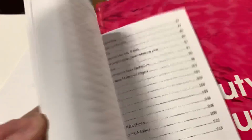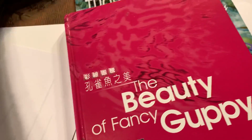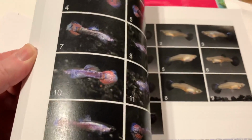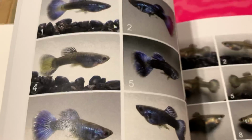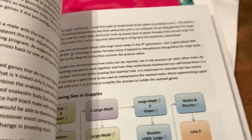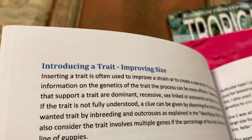This is a brand new book. This is from 2016. So, really nice fish. This is fantastic. And he just came out with a second book, Genetics for Guppies. I started reading it. I haven't gotten too far yet because I'm mostly working on fish tanks. Has some great pictures in it. Interesting looking fish. These are obviously a lot of crosses that were done. I'll try to get to reading it so I can maybe do another video on it.